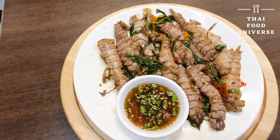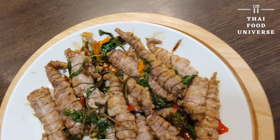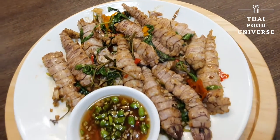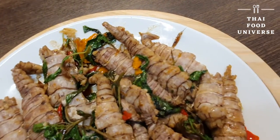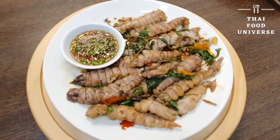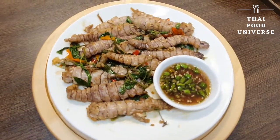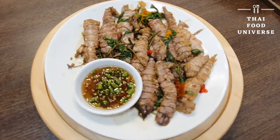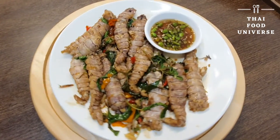Next is the very crayfish stir-fried with basil at 360 baht. The restaurant uses a place in Surat that boils the crayfish directly on the boat. Because if it's boiled later when they arrive at the shore, the meat will wilt. Once boiled, they take it out and ship just the meat, resulting in full, meaty, fresh meat. The basil stir-fry also has an intense flavor.